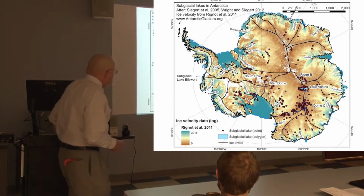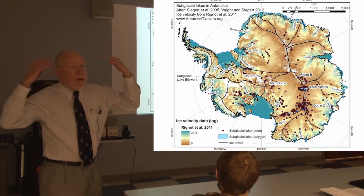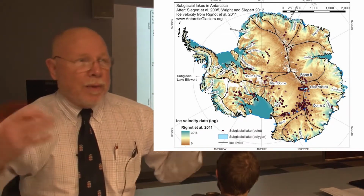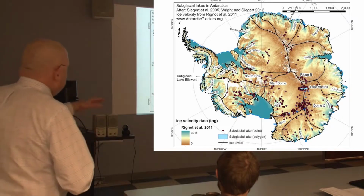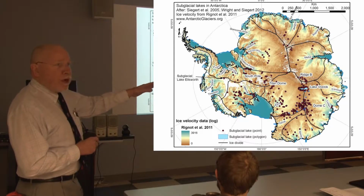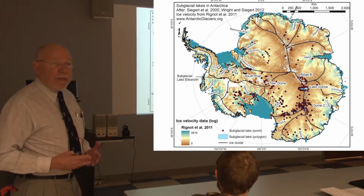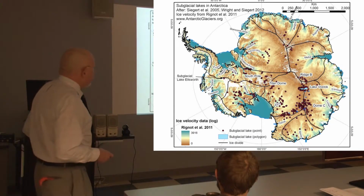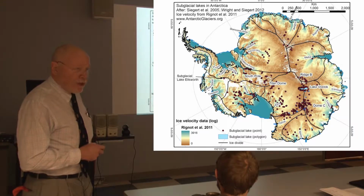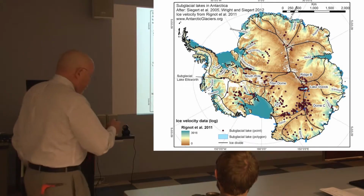Okay? And the idea behind this was, is there a relationship? And this is why this is more than a biological problem now, more than a chemical problem. It's a glaciological problem. Is there a relationship between these lakes and these streams and rivers I'm going to show you in a moment and the dynamics of the ice sheet? Can we tie the dynamics of the ice sheet somehow into what's going on in the subsurface? And that's what Ian's trying to do in Greenland. Okay?